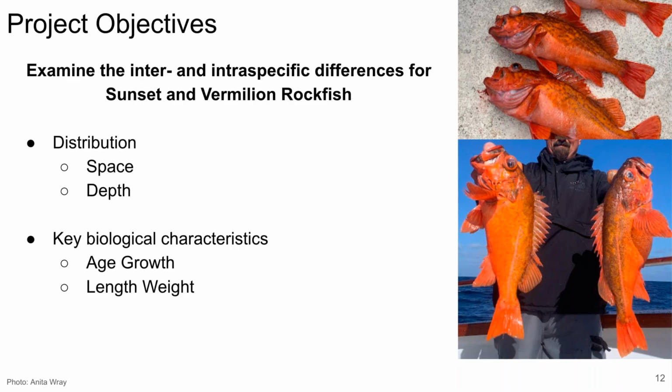We wanted to look at distribution both spatially, so along the US West Coast, and then also within the water column, that being depth. We also wanted to look at key biological characteristics, as those are very important for stock assessments for these species. The ones that I'll be talking about today are age growth and length weight parameters.